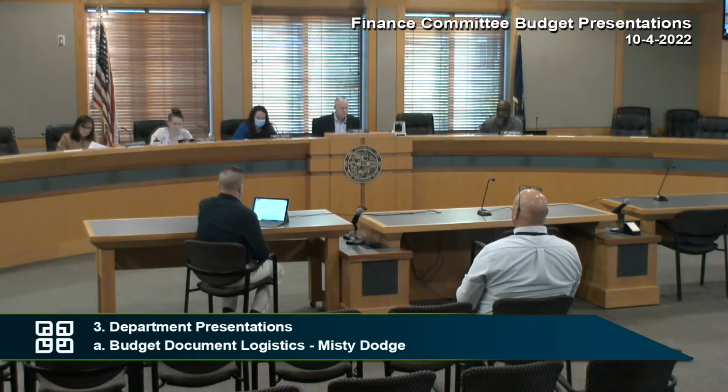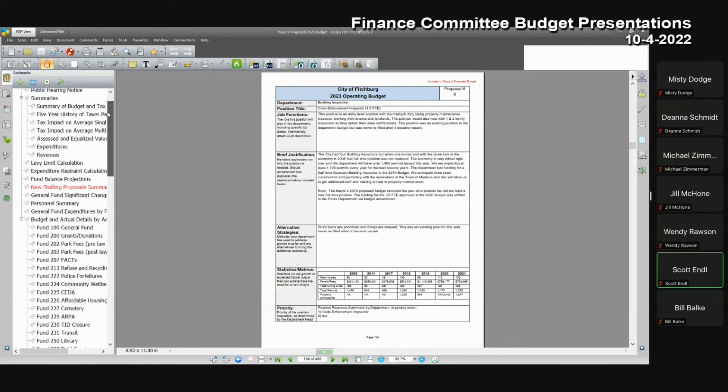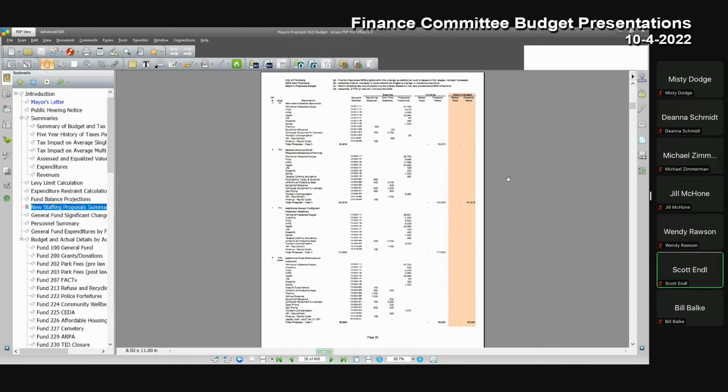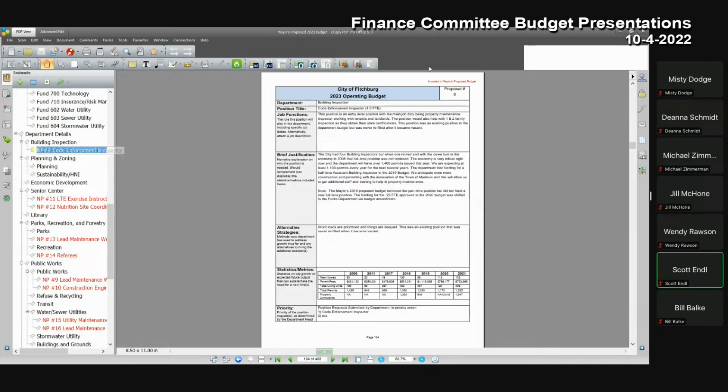Staffing proposals. If you look at them, for example, this is the first one we'll see tonight. There is a summary of the staffing proposals in the summary section. And if you look at this orange column for the mayor's budget, you can see which ones are included and which ones are not. And then there's detail sheets within the department's piece. I did try to include in the top right corner in red font whether it was included in the mayor's budget or not. But I'll remind you, this is a very manual process, so it's possible I made an error, but they should be correct.